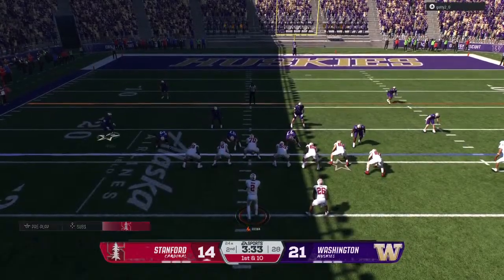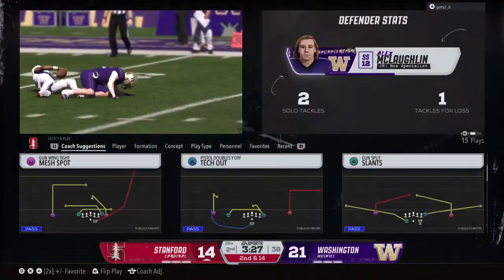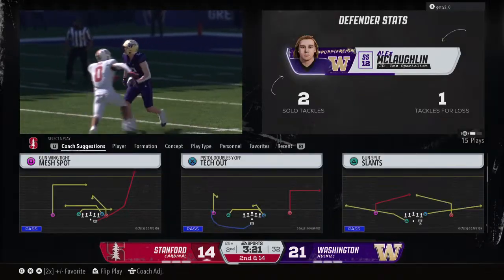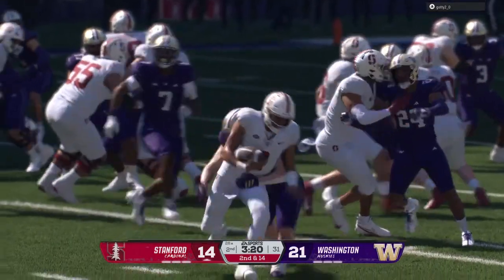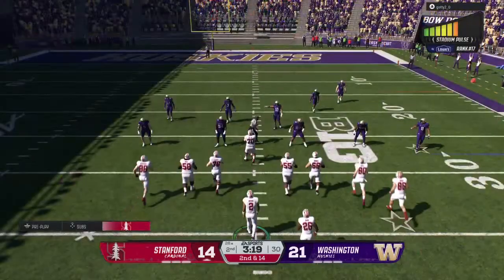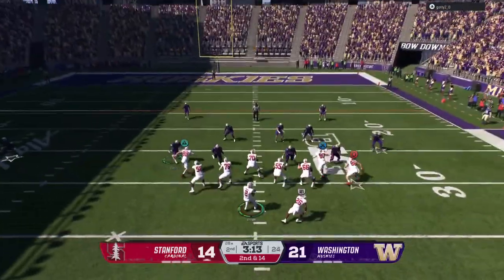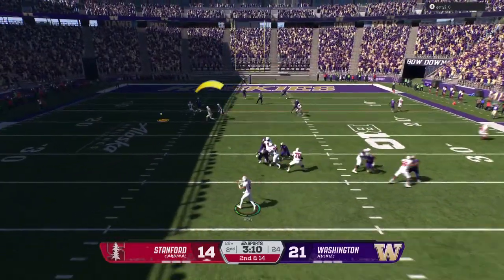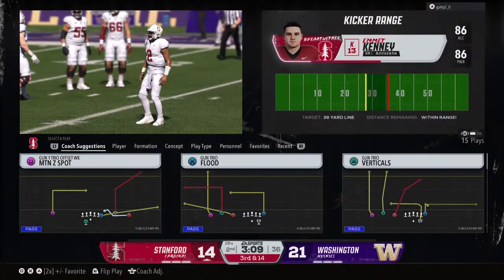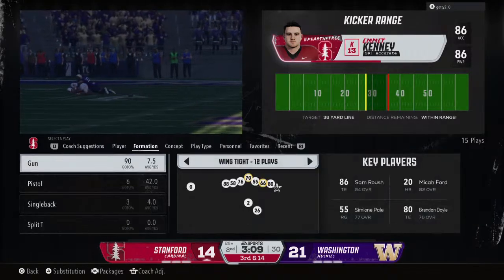Stanford gets set to snap it on 1st down. Now on the move. Right there to stop him, and that'll be a loss of 3. Lost yardage leaves them looking at 2nd and 14. Wants to go up top. And the pass is incomplete thanks to a big hit. Well, the quarterback knew he wanted to go to his tight end on that play. He's a big physical target, but it was the hit on the play that forced the incompletion.